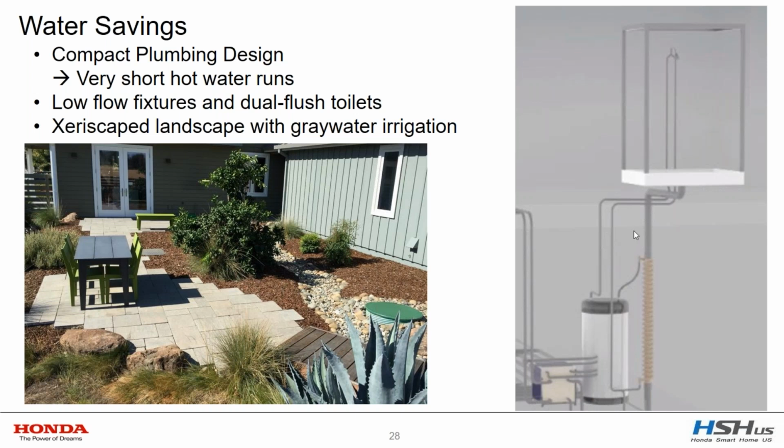But I wanted to call out, during the design phase, we were really careful to do what's called a compact plumbing design. Compact plumbing means that you have as short runs as possible. So we've placed both the upstairs showers right above the hot water tank, and right on the back side of this wall here is the kitchen sink.